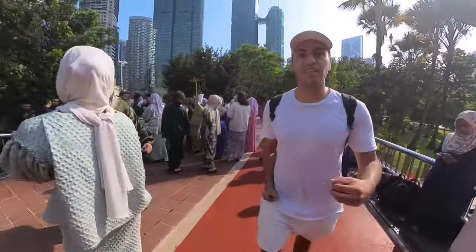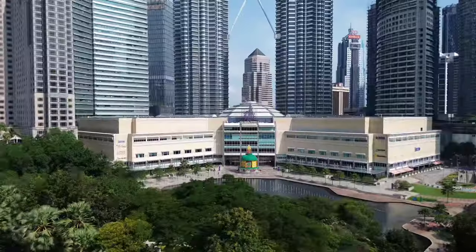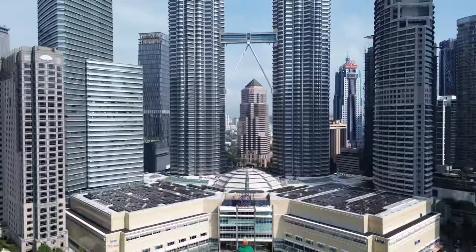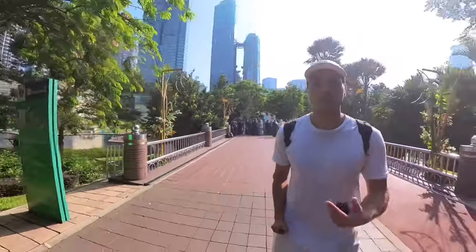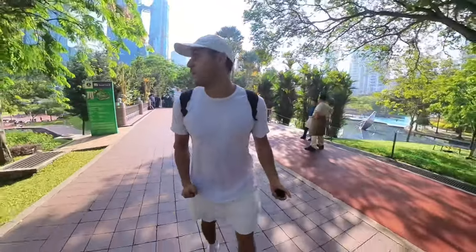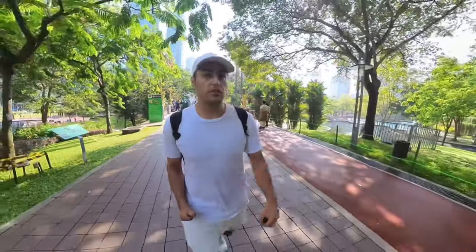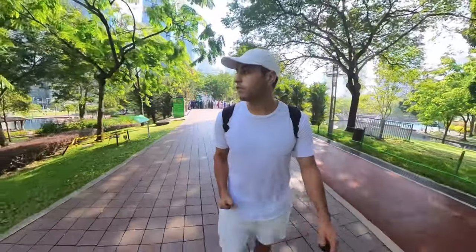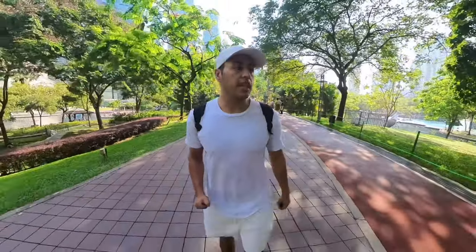I was feeling a little bit of anxiety going through that. But we are in KL, in the heart of the city, right next to the towers. People are dressed up in traditional outfits, I think. I don't know too much about it, but they look pretty cool. They're swagged out. I'm just enjoying the views, enjoying the vibes. I'm trying to find an area to chill, maybe drink my water and take in the views.